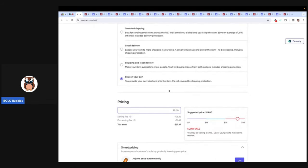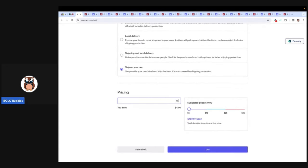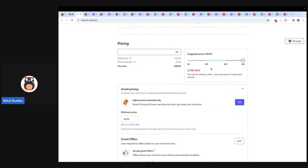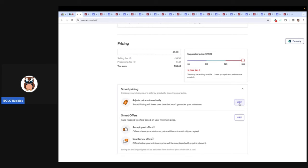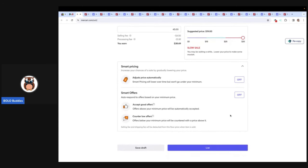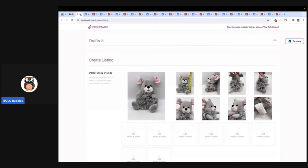I do ship on your own, and I do increase the price on Mercari because I offer free shipping, and they are suggesting that I sell this at $19. That's fine. They can suggest that. I'm not going to. I do not do smart pricing. Smart pricing is where they adjust it for you, and I don't want them to do that. I would like to go in and send offers and adjust my own price. So I'm going to list that. And now that item is listed.